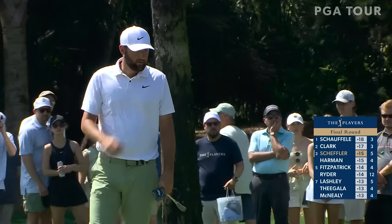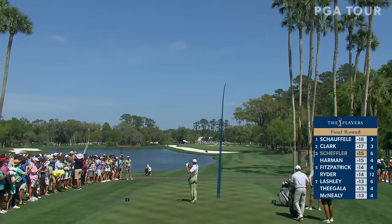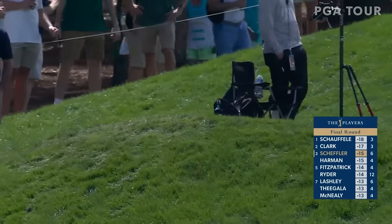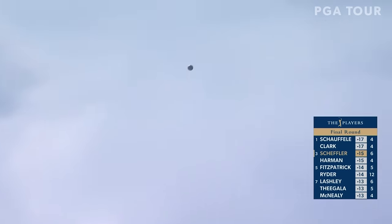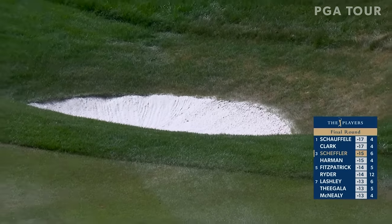Good read from Smiley. Back into the wind now. Let's go, Scotty. Needs a bounce. This tee shot's gotten so much harder since they opened that whole left side up. It just looks like there's nowhere to drive it anymore. Smiley, Scheffler second, trying to fade something. Ball was sitting down. He got a little jumper, guys, left.